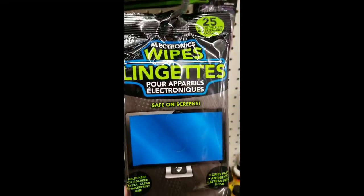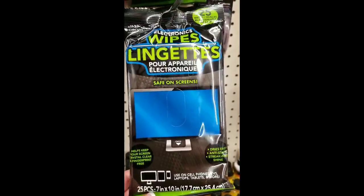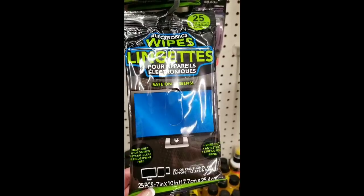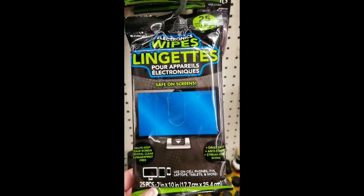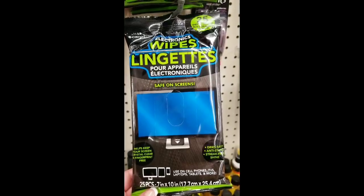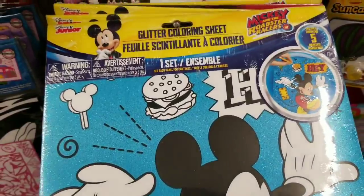So they have these, and I feel like I've seen them before. 25 of the electronics wipes. It's a good amount for a buck. But why do I feel like I've seen these? To me, it feels like they're new at this store, but maybe I've seen them at the other store. I don't know. But I do know that these are new.